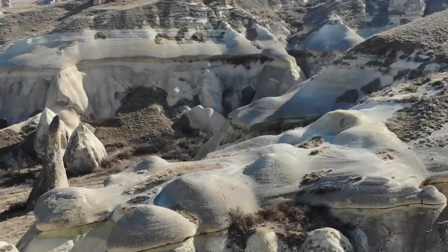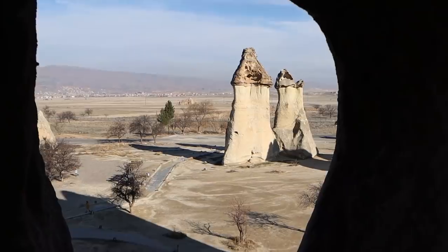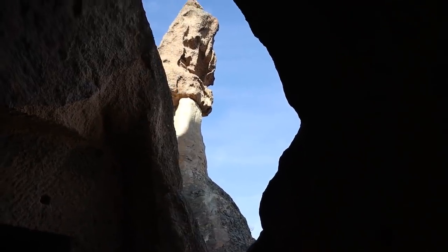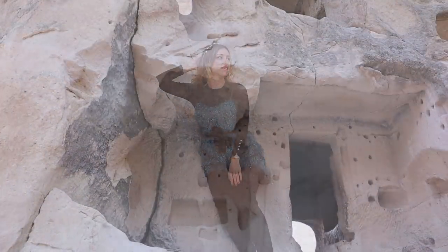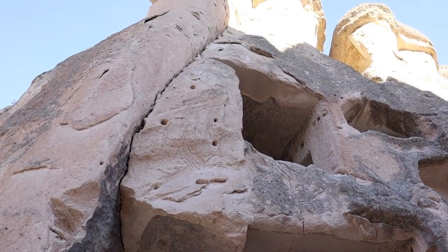They were basically cave towns, and what really surprised me is that, for example, in Zelve Monastery, you can clearly see how the Muslim and the Christian societies were living happily together in harmony, and each of them had their churches in the same community.